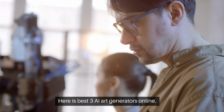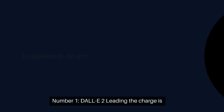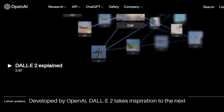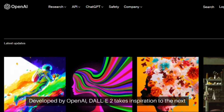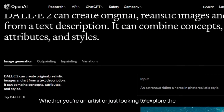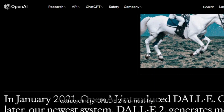Here are the best 3 AI art generators online. Number 1, Dall-E 2. Leading the charge is Dall-E 2, an evolution in AI art. Developed by OpenAI, Dall-E 2 takes inspiration to the next level, generating unique and surreal images. Whether you're an artist or just looking to explore the extraordinary, Dall-E 2 is a must-try.